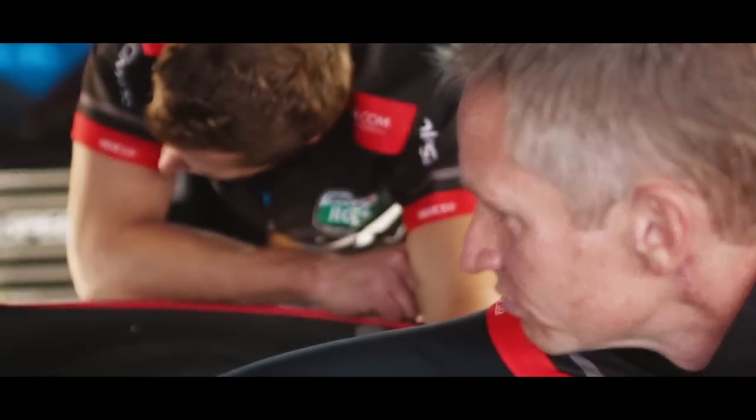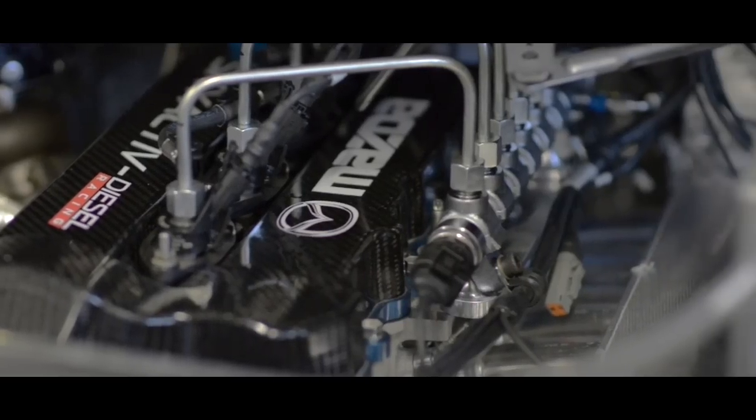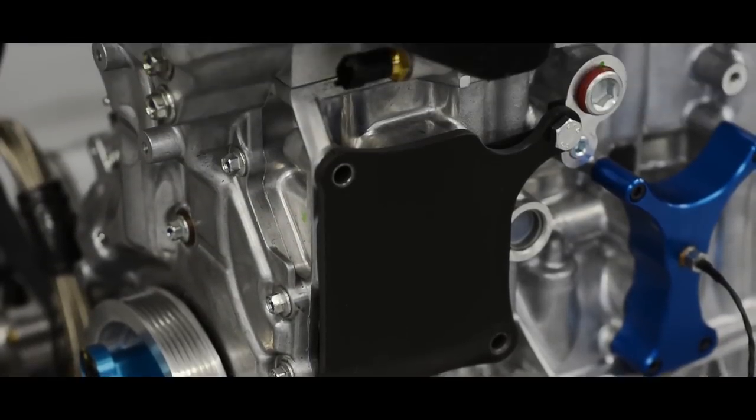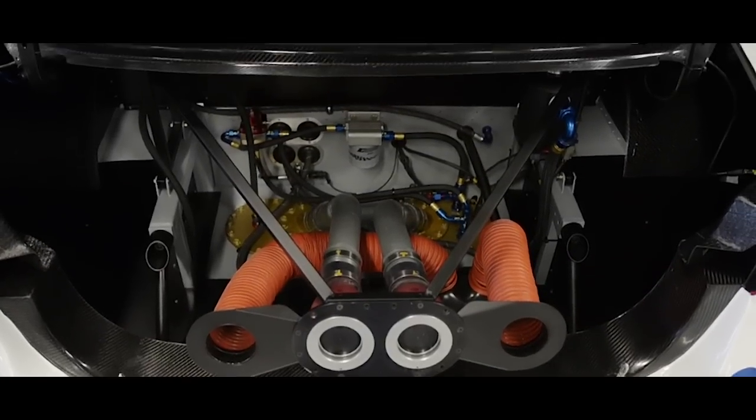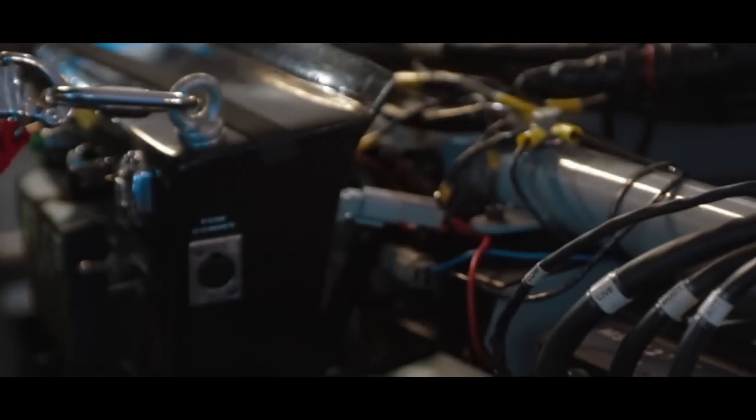The engine is production based, 63% by weight, over 50% of the parts based on the production engine. The challenges we faced actually haven't been related to the production engine. They've been ancillary parts, aftermarket pieces that help make a race car what it is.